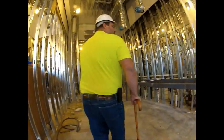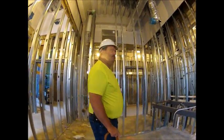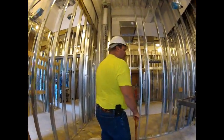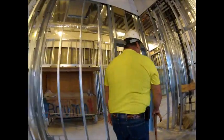Are these the bathrooms for the concert hall? Yes, they are the bathrooms for the concert hall. There's a set here. There's a set upstairs and a set on the other side as well.